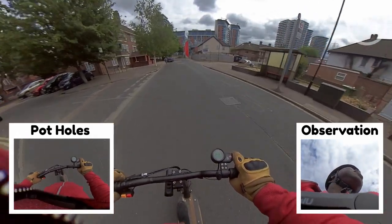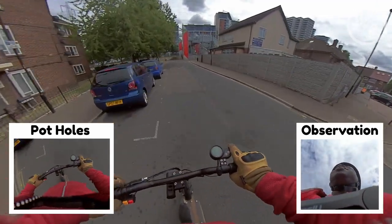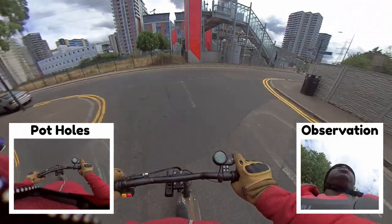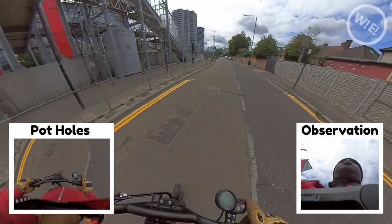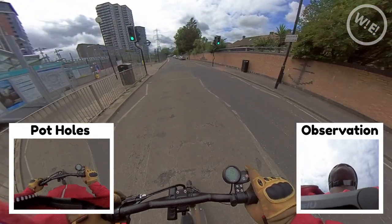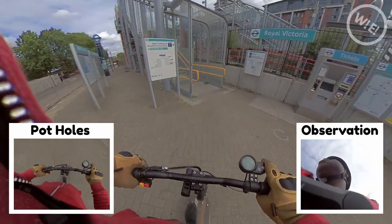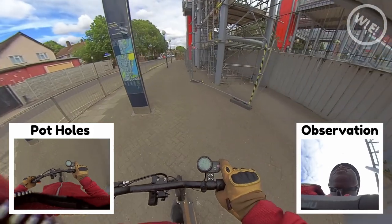And that is the bridge. Le bridge. That's exactly how you say it. Le bridge. I'm constantly looking around to check my 6s and 3s and 9s.